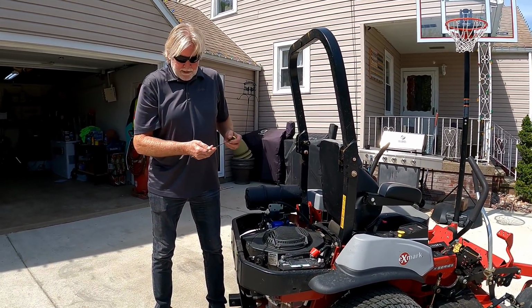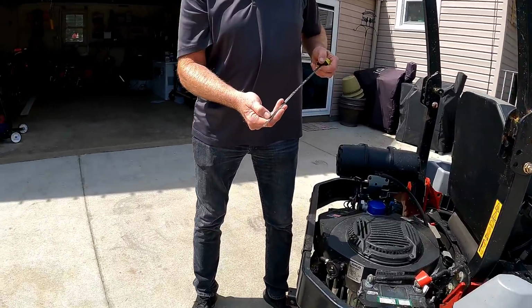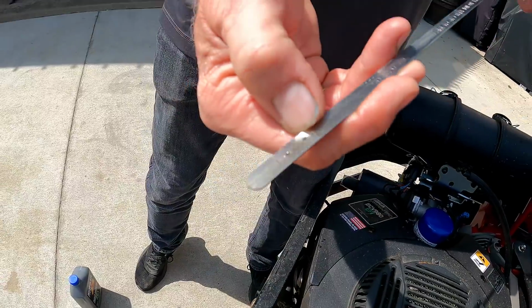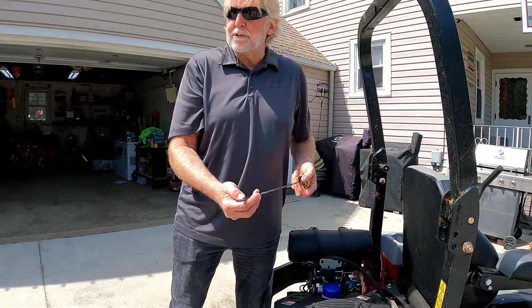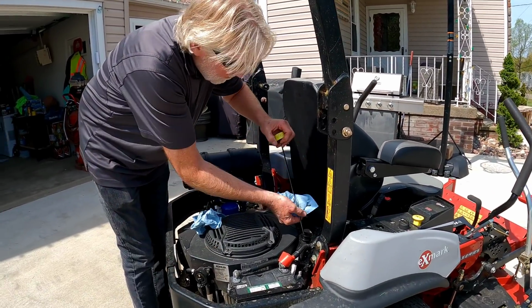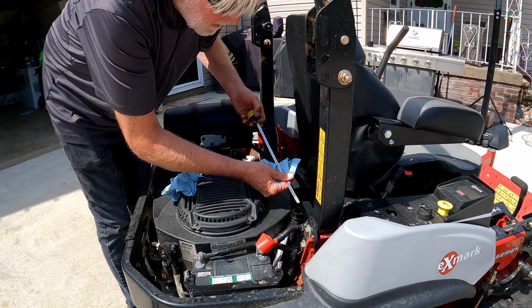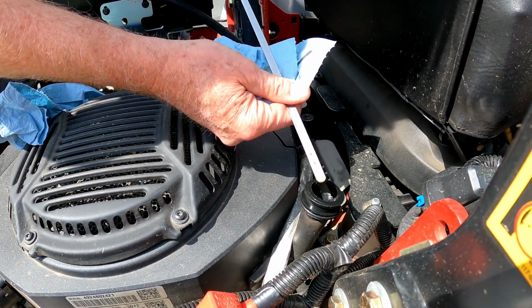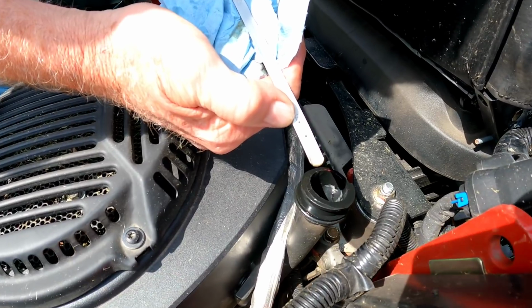And again, as you look on the dipstick, it clearly shows the full and low marks on the oil. Make sure that when you're filling it, you don't overfill the engine. Try to get as close to the full mark as you can without going over. And actually, it's right at the full mark. If you can see, it's really clean oil, but it's right at the full mark.